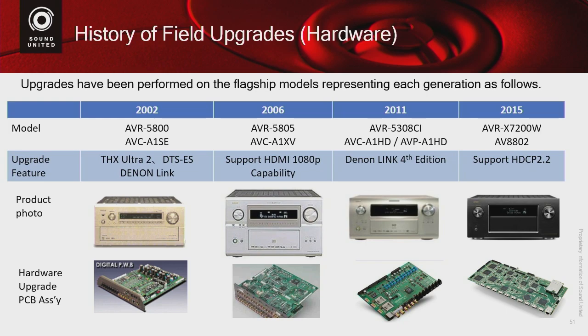But if I get an 8K TV or an 8K projector, then I will be motivated to do the board swap. So thank you very much for coming.